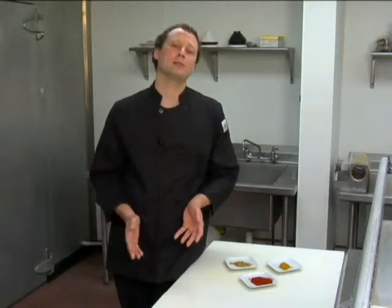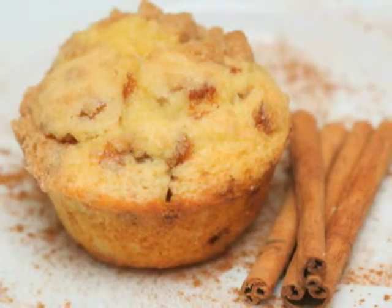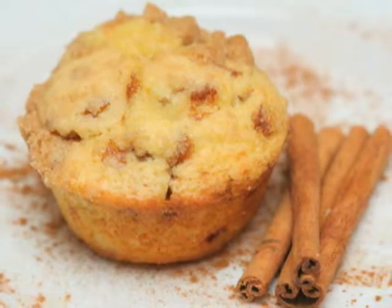There's some other spices too. There's your cinnamon and your nutmeg and your clove. And these are things that are usually associated with sweet dishes.